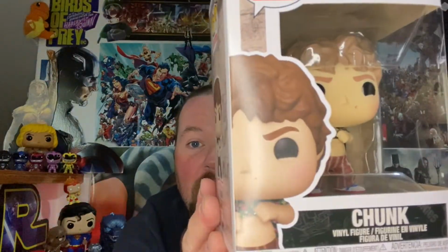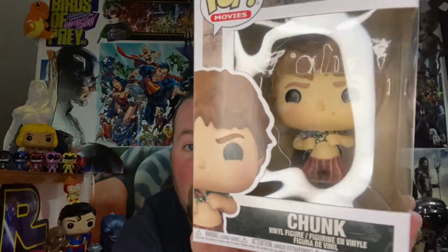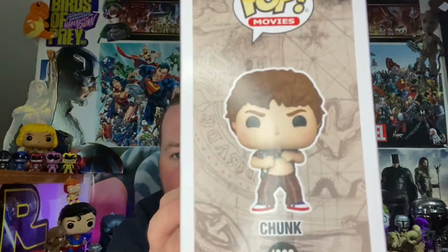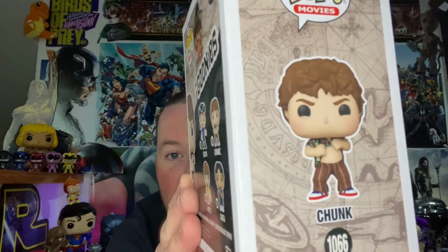All right, and now we're gonna move on to Chunk, everybody. And I love that they're having him do the truffle shuffle. Yes, the truffle shuffle. It's what Chunk is known for in that movie right there.